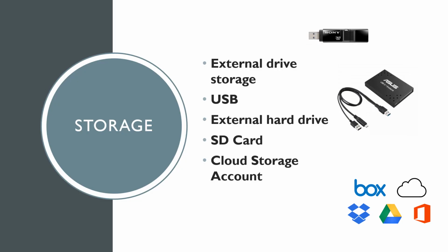You are required to bring your own storage device, such as the following: an external drive storage, a USB, external hard drive, SD card, or cloud storage account. It is important that you bring your own storage device because at the end of each day, the files are automatically deleted from the computer.